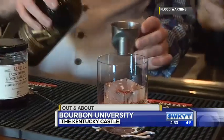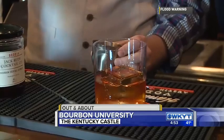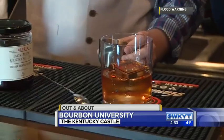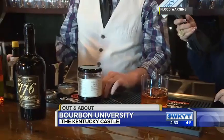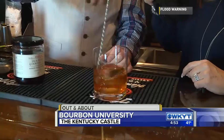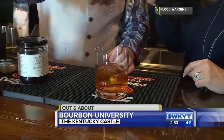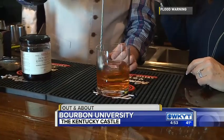Got it. All right, and it does matter which bourbon you use. Absolutely. Different bourbons have different flavor profiles. So I want one that's a little more rough around the edges. That's going to stand up to all that sugar that we just put into the cocktail. It's still going to show its bourbon bones in it. Now we're going to give it a stir. It doesn't really take too long to integrate this kind of a cocktail. It's not like a Manhattan that you really want to stir for 60 or 90 seconds. This just needs that little bit, just like that.